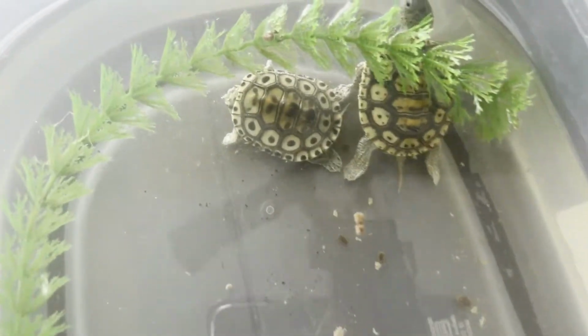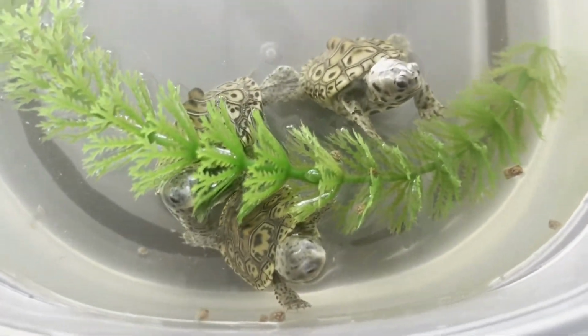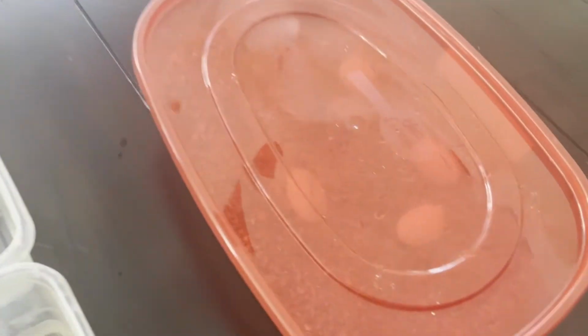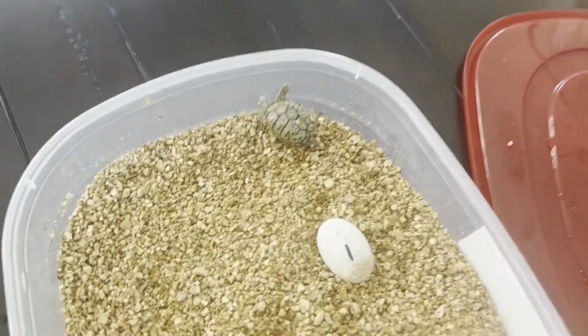Enough of this cuteness here. As much as we'd like to keep watching this happen, they actually already ate, so there's not going to be as much action as you'd like to see. But let's take a look at what's going on over here in this red container. So in here, where does she go? Oh, there she is right there.